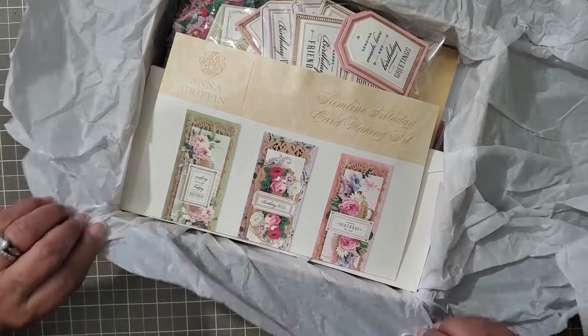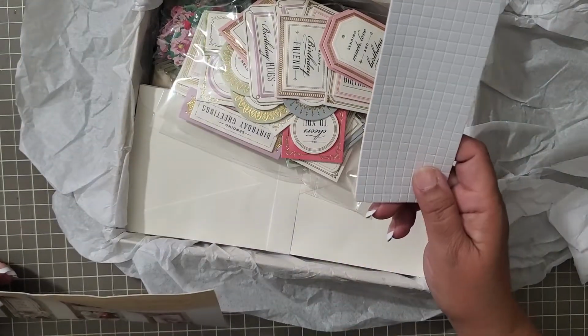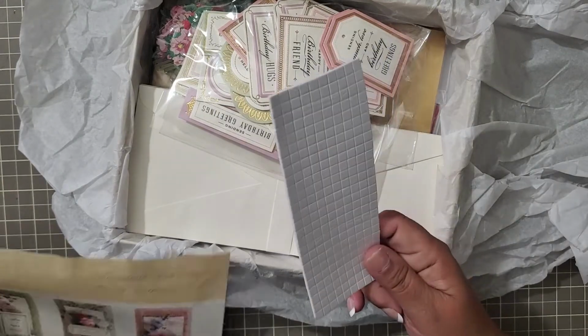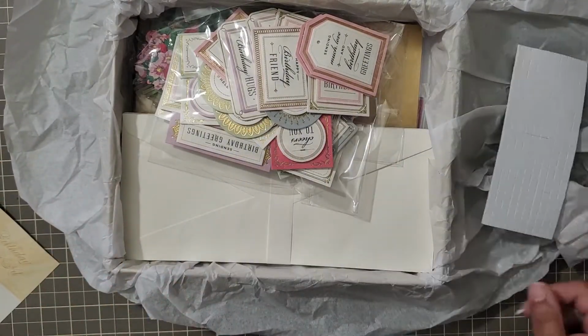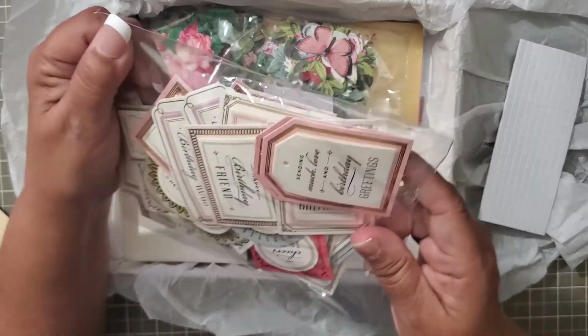So in case you did not see this during the showings, it has everything. She gives you, and I actually use a bunch of these. I was using that on the cards that you watched in my video for my 10 cards from Spellbinders. It's Anna Griffin's foam dots that I was using. But she gives you all of these.